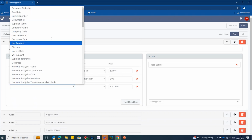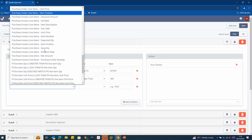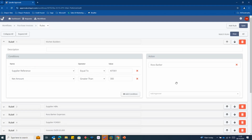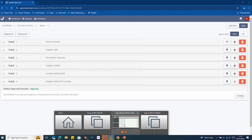But I can add more conditions here. I can add as many conditions as I want to. So once you've been shown how to use the approvals tool, it'd be very easy for you to set these rules up yourself as and when they come through, or you want to add any more approval rules in place. Just to make a note, if you did have multiple approvers for the same invoice, you can then have the option to have all approvers must approve, or any one of them must approve. But as I say, it's very, very easy to set up those new rules within the approvals piece as well.